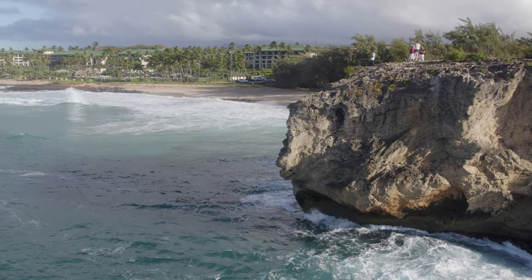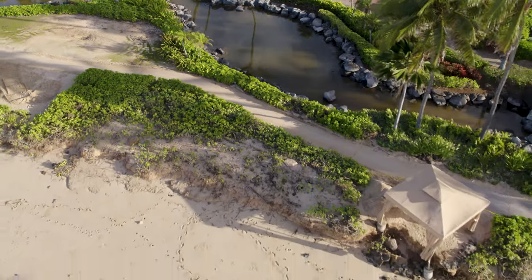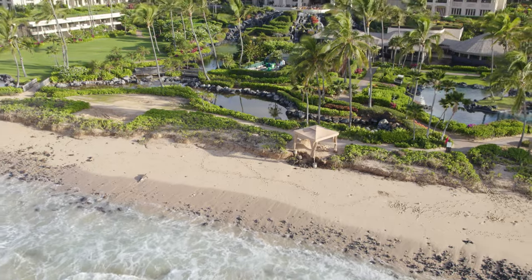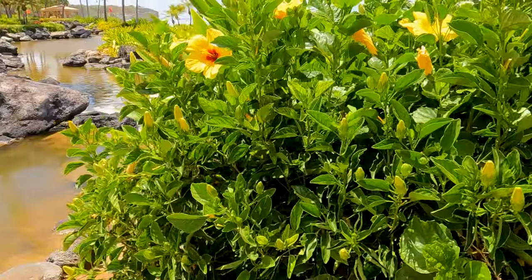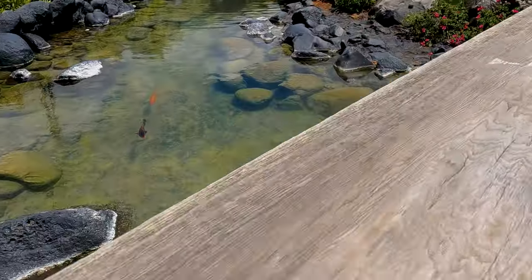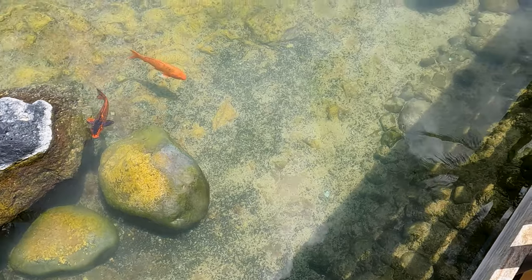If you ask me if this is a luxury resort like the Four Seasons, absolutely not. But there are plenty of amenities here that you will certainly enjoy. And if you have children, especially small children, this is the resort to stay. Your kids will enjoy this place as much as you do.